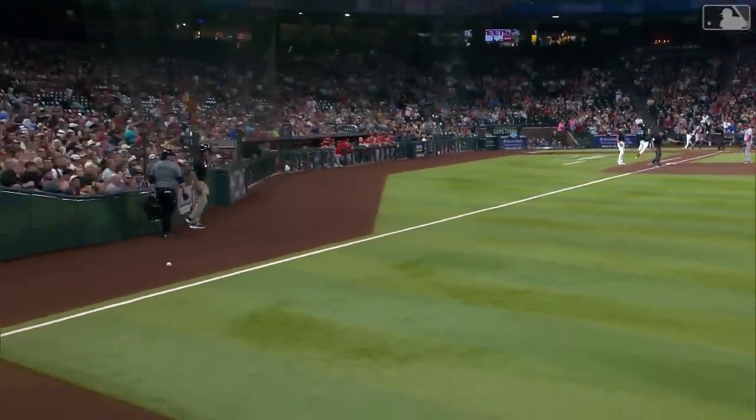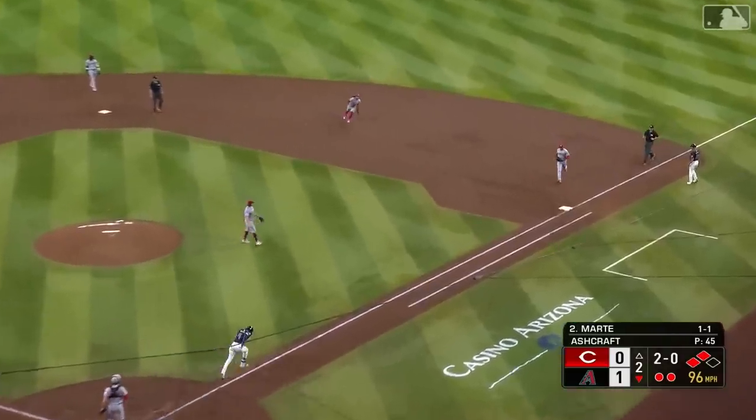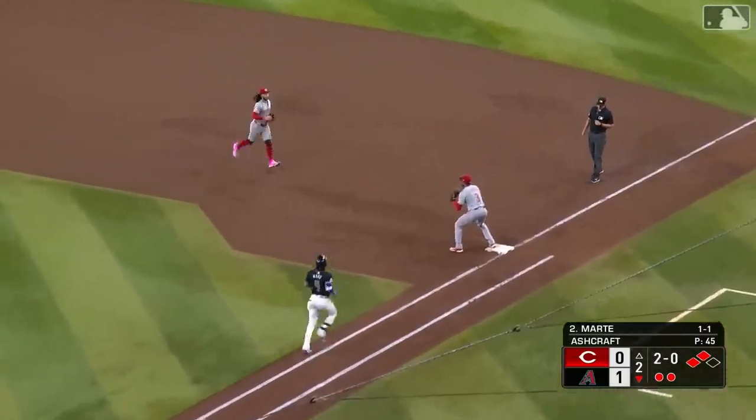But another lengthy inning of work here for Ashcraft. 27 pitches in the first. Now the bouncing ball to India. He comes in, gloves, flips to first in time for the out. And how about Graham Ashcraft? He strands 2 big runners in scoring position.